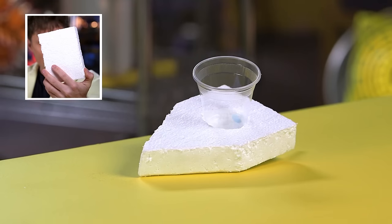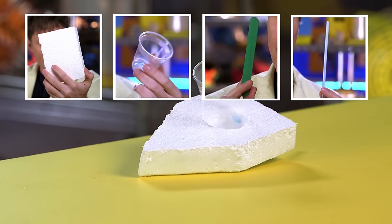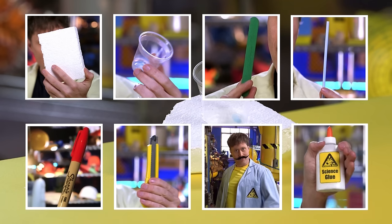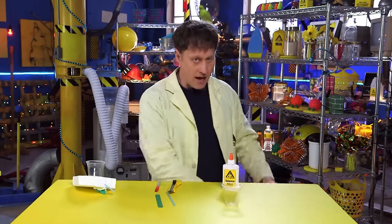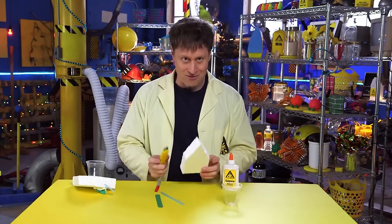A piece of styrofoam, a plastic cup, craft stick, and a straw. And the tools you'll need: a pen, a craft knife, and the help of an adult, and science glue, which is the same as regular glue, except I only use this glue for science. You take your styrofoam and you cut it into a boat shape. That requires the knife and the help of the adult.